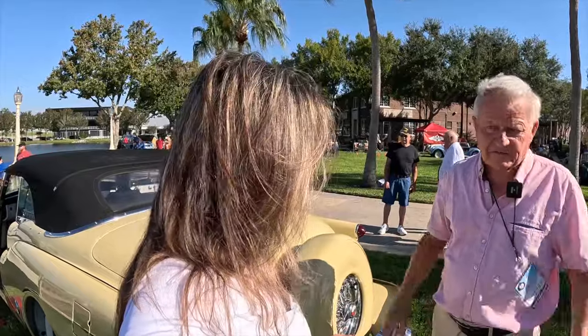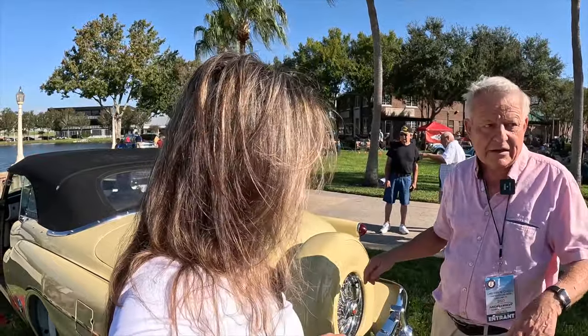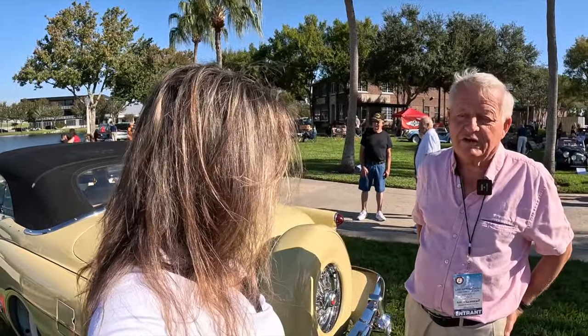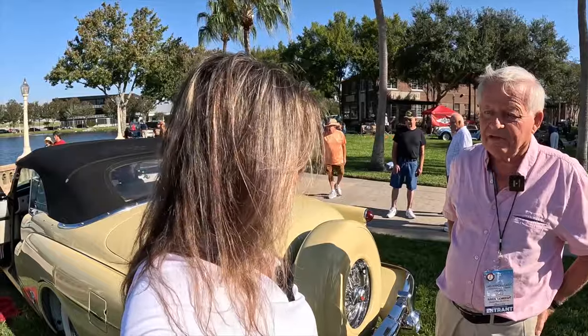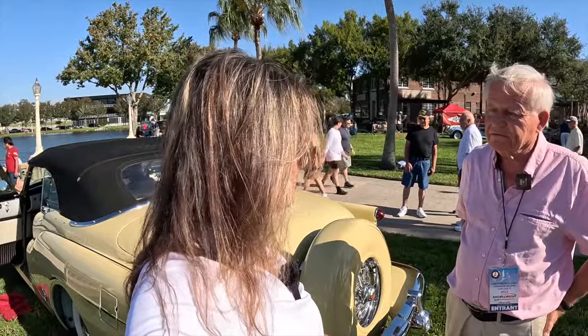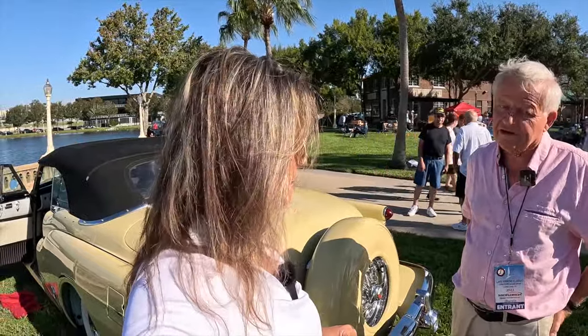Yeah, they have different classes of cars. Our class is the GM Motorama class, which is all the 1953 cars. And I have to tell you, I've been around a lot of shows, but these are the finest 1953 cars I've ever seen all together in one place. 100%. The judges have their work cut out for them. I would say so, yeah.